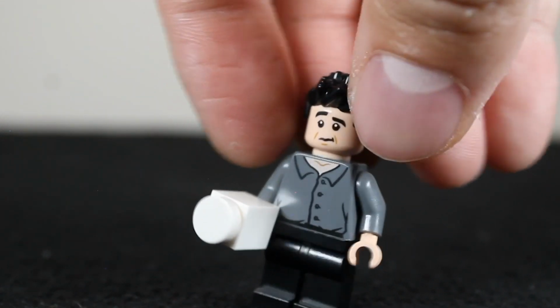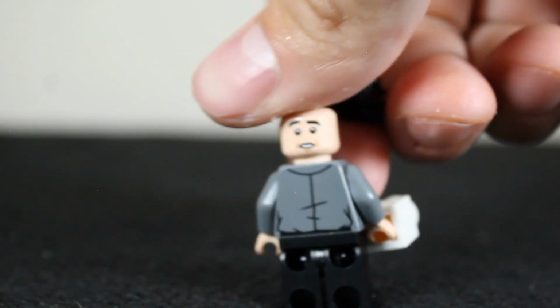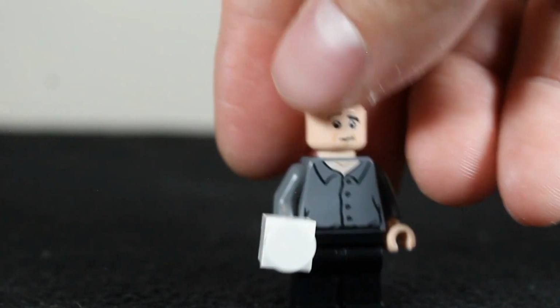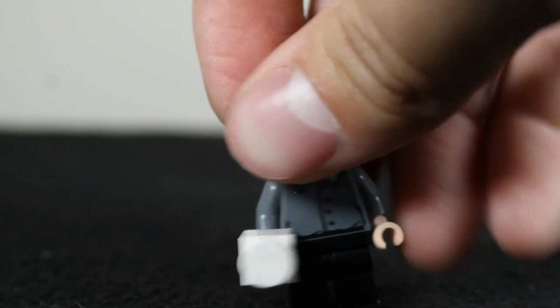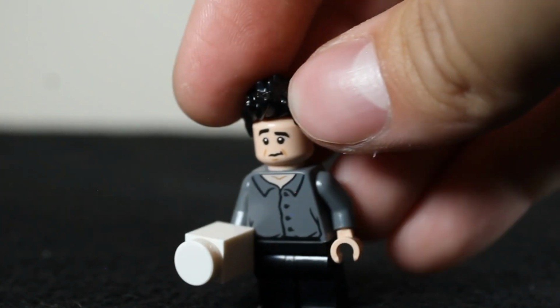Again, his face is different from the Central Perk Ross. Here's the back of the torso, and there is his face. Both of these are very accurate for this figure, and the fact that he's not smiling or anything is fine, especially because we got the other Ross. So here is Ross, David Geller, I guess.